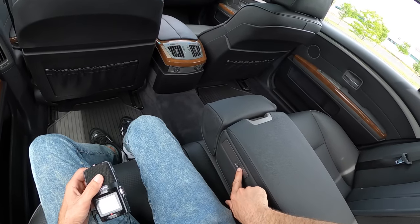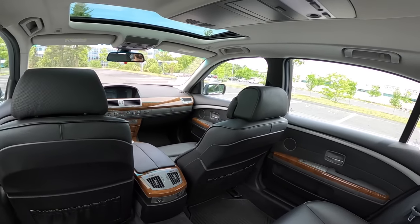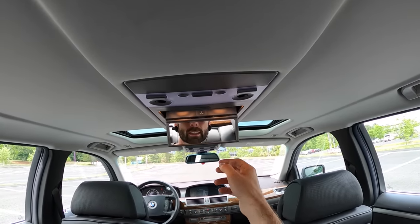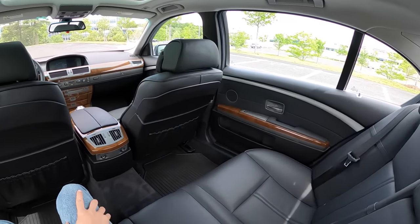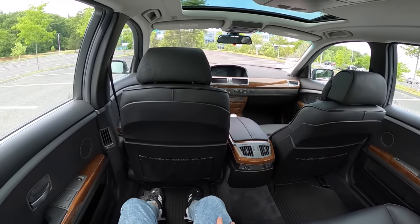But we also have our seat warmers for the rear passengers because this is a car that you would be driven in as much as you would drive. I can see this as a hotel car. We've got a single mirror for a passenger to look at themselves to see if their makeup is quite right for the event. But otherwise, the rear of the car is just ample legroom and pretty simple and straightforward. No reclining seats or anything of that nature.